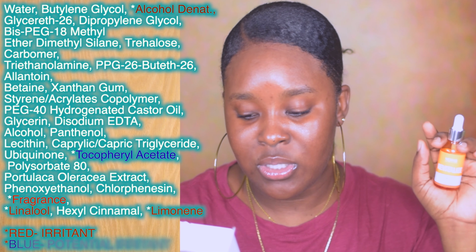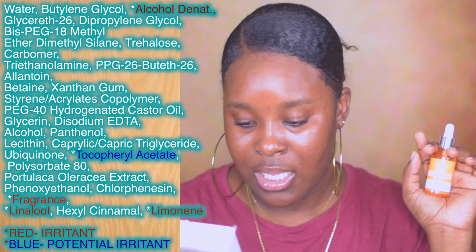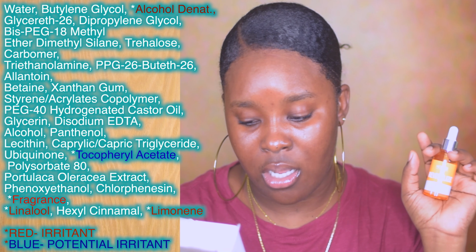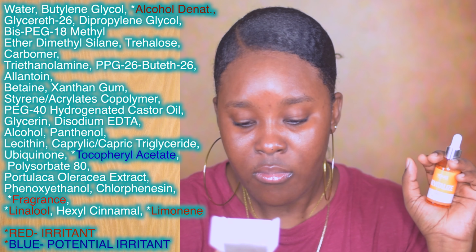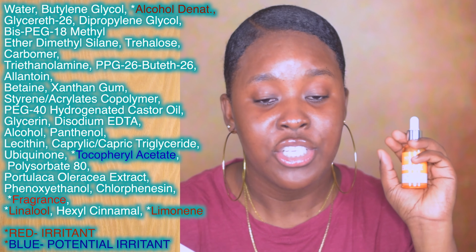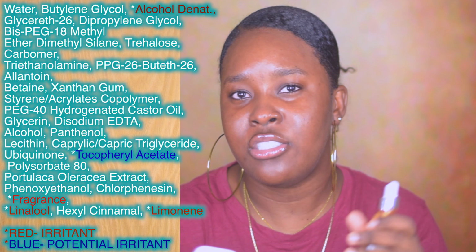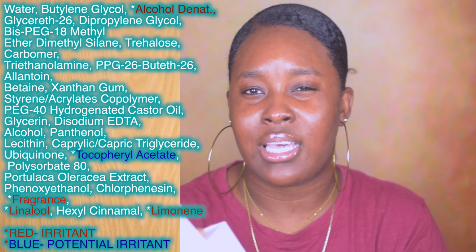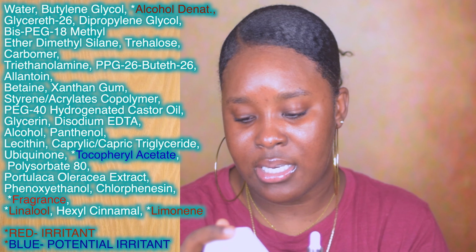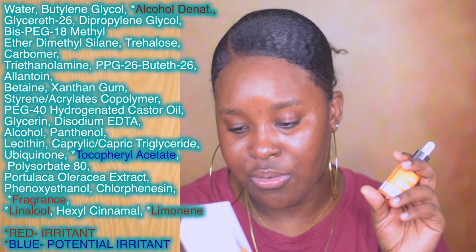Okay, so I'm gonna tell you all about what is in this product. It has water, butylene glycol, alcohol denat, glycereth, which I think is a derivative of glycerine. It has dipropylene glycol, some other ingredients, and trehalose. Trehalose is a very hydrating ingredient, popularly used in a lot of Asian skincare. It's like hyaluronic acid in a sense. It softens the skin. So hydration, this is one good ingredient that I'm seeing so far.